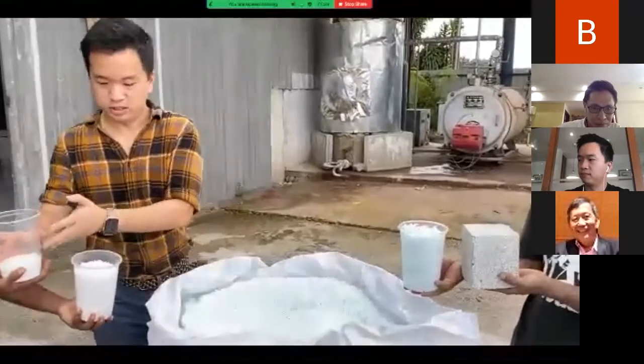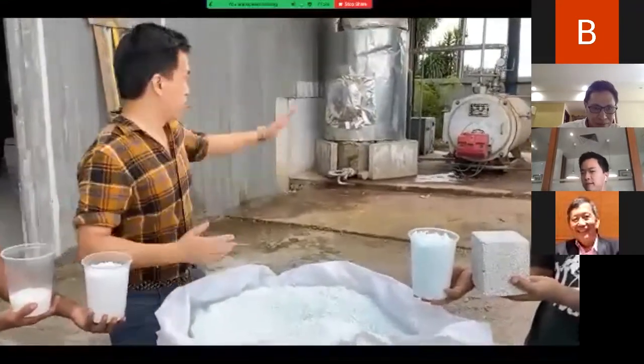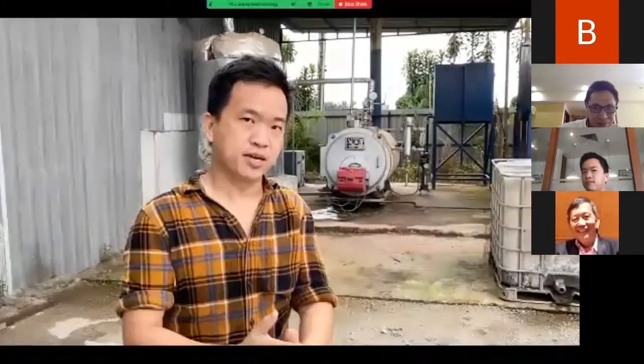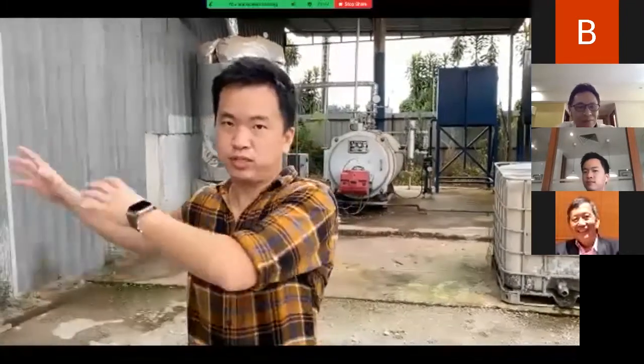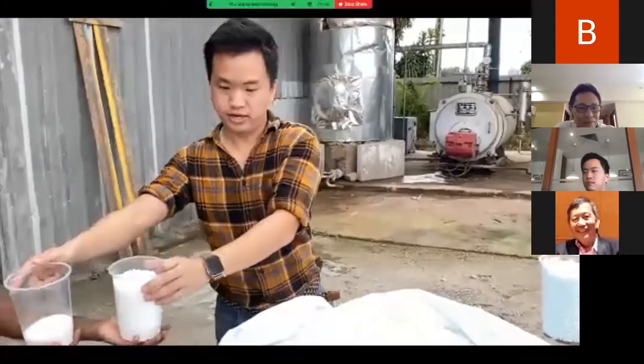In order to make it expand to this size, which is 50 times its original size, we need to have a boiler system. The boiler system produces the steam, and with an air compressor as a precursor, by using machinery, we are able to expand the beads from this into a big size. So this is how we do it.